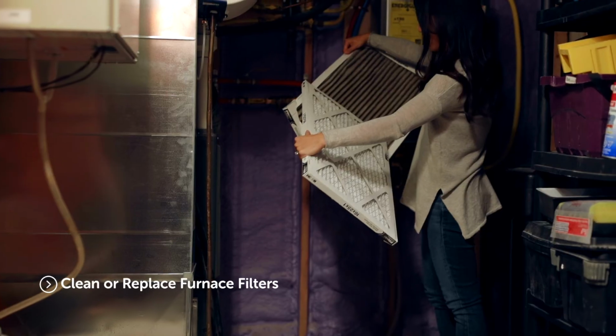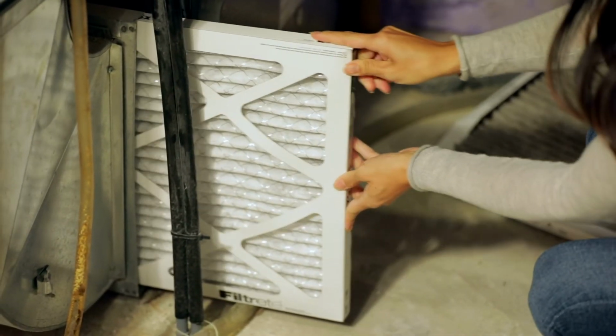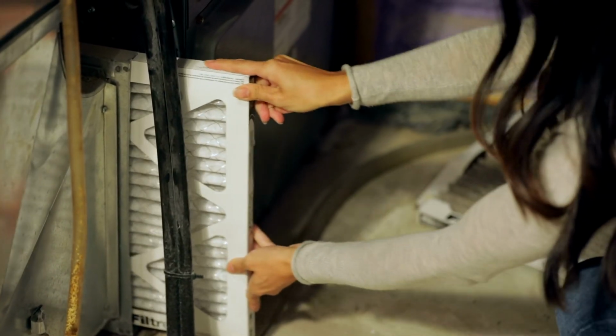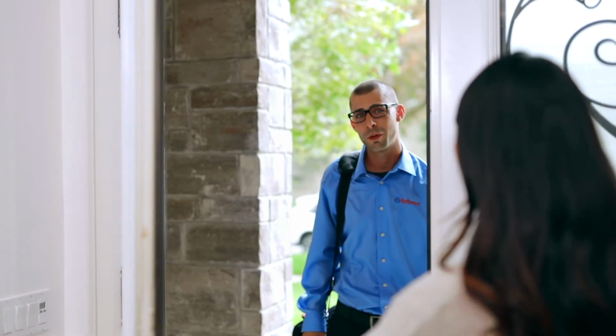Ensure that your furnace filters are clean and free of dust and debris. A clogged filter can cause a furnace to stop working or work poorly. If none of these simple checks solve the problem, it's time to call a licensed furnace professional.